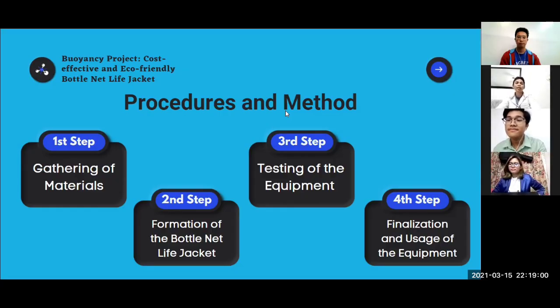So for the testing of the equipment, Cedric Bulosan will be in charge. Before using the product and distributing it to the community, it is important to first test the durability and operation of the product to avoid malfunction and unnecessary accidents.